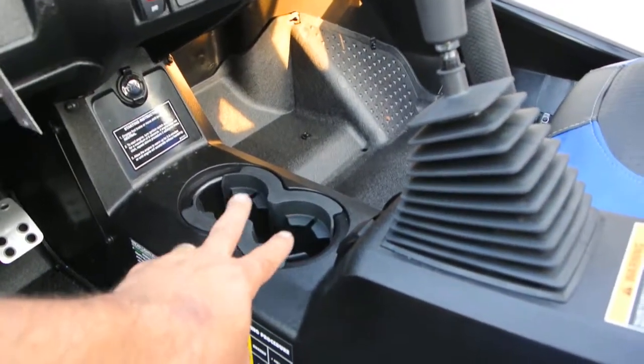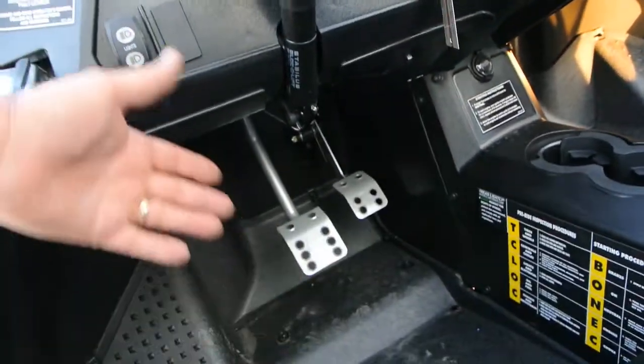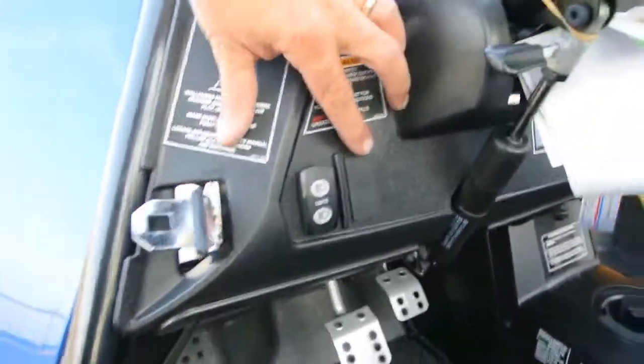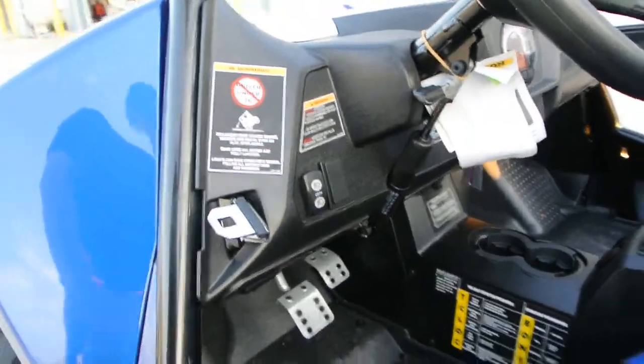So your drink holders and your 12-volt power outlet there. Gas pedal and brake pedal, automatic transmission. Just give it gas and it goes. One more blank. You can add an additional switch there. Very nice.